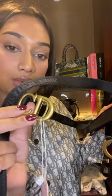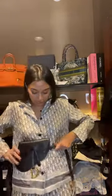So this is perfect if you are traveling and you want to be hands-free. I love a belt bag, guys. And one thing about this is the fact that you can actually wear it crossbody as well as a belt bag. Now, this does have a canvas strap with the Christian Dior logo throughout. And then one thing I love about this is the buckle detailing on it. It has the Christian Dior logo, which I think, you know, the small little details matter to me. Yeah, this is really cool.